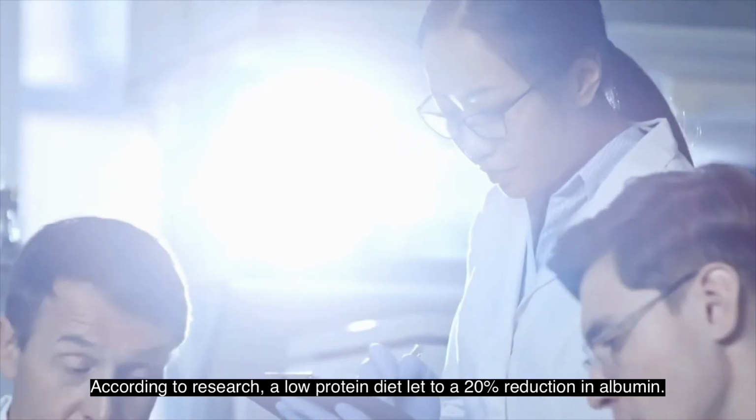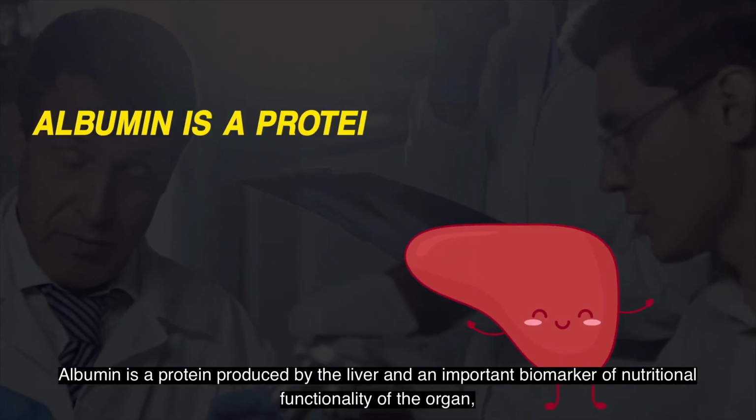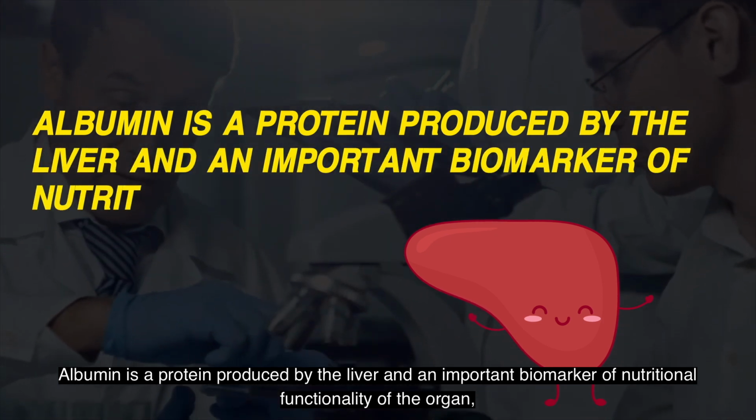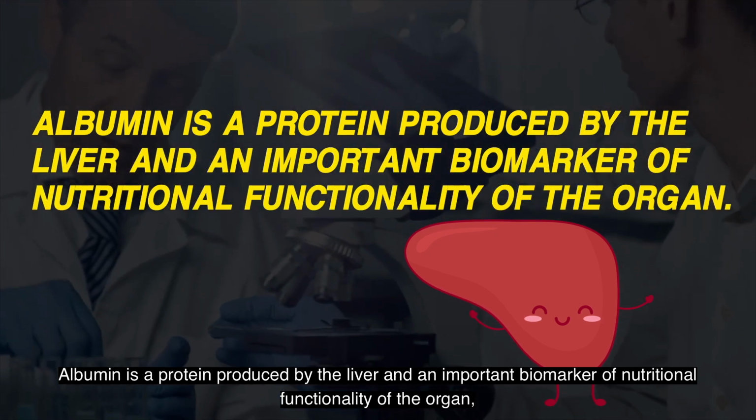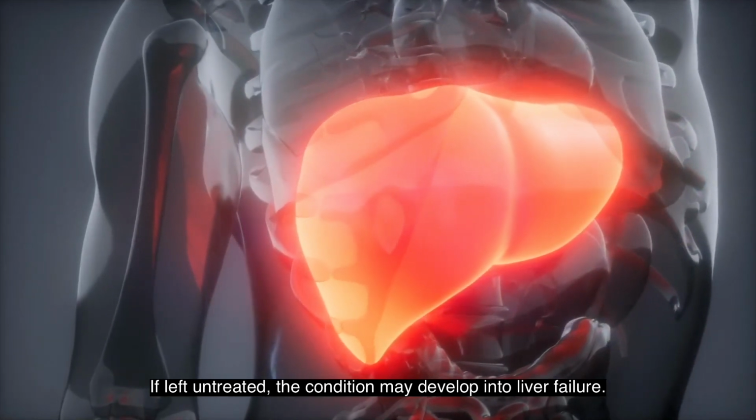According to research, a low-protein diet led to a 20% reduction in albumin. Albumin is a protein produced by the liver and an important biomarker of the nutritional functionality of the organ. If left untreated, the condition may develop into liver failure.